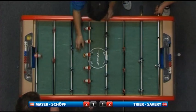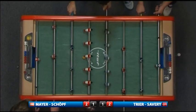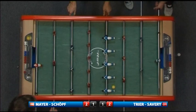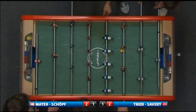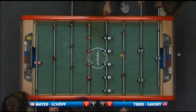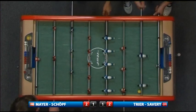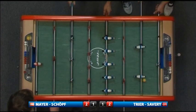Which really means that the Austrians badly need to get one of these 2. Otherwise, we go back to their home table trailing 3-1. It's passed through the lane, and then a nice grab as well by Mayer. Manuel MAYER looking to steal one right here and tie this game up, or rather give his team the lead at 2-1. That one went wide of the goal. Rebound comes back to SCHÖPF, sent angling towards the other goal. SAVERY able to pick it up.